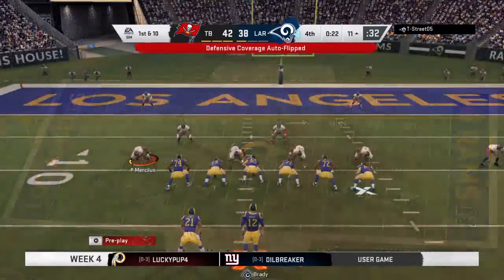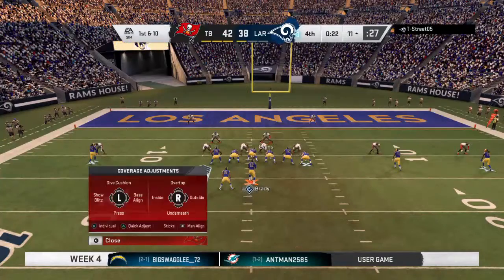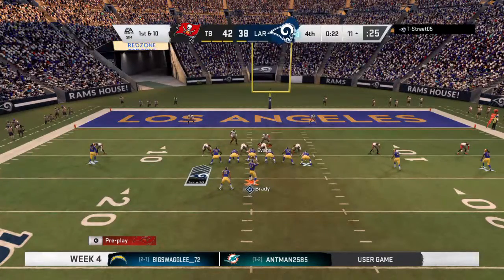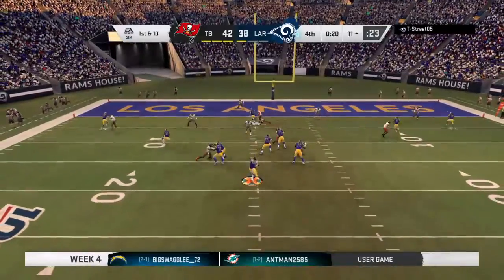The 11-yard line. 380! Hey, watch the ball, watch the ball! Shift! Ozzie! 380! Now Brady.